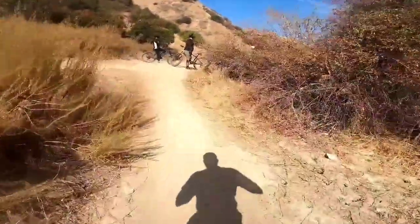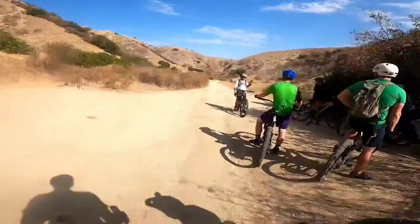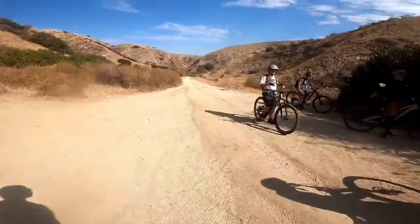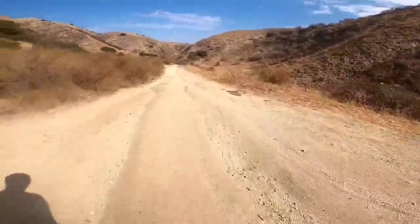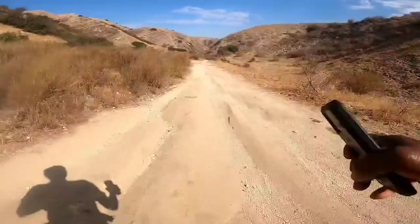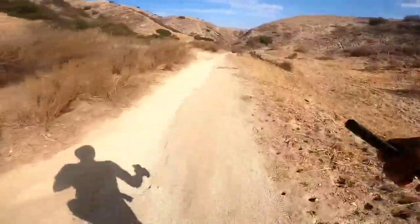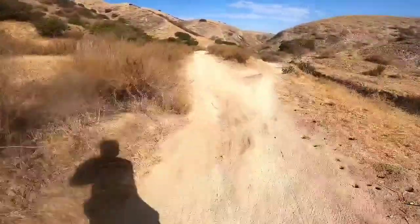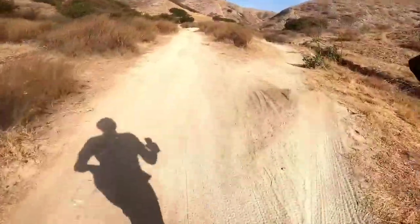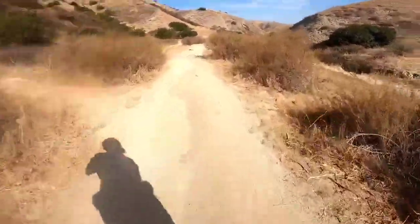Coming back to traffic again up here. You're a champ, man. You're a champ. Yeah. Hey, what are you training for? For myself. Time to go back home though. So we caught up to him. He was sitting there with his little group. Barefoot running people, we're heading back home.